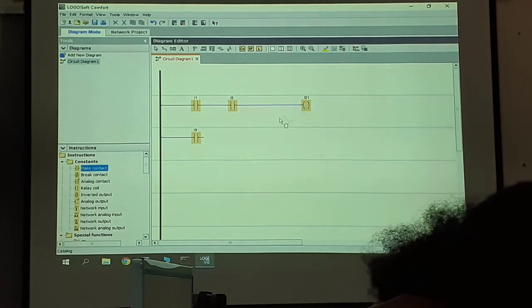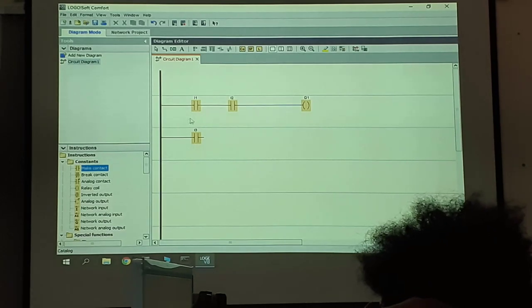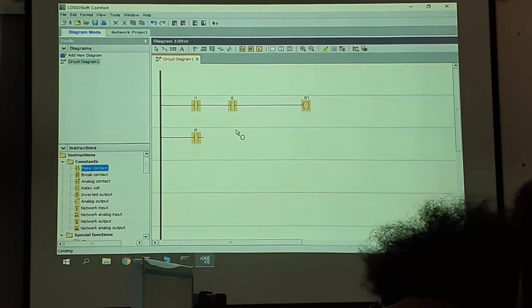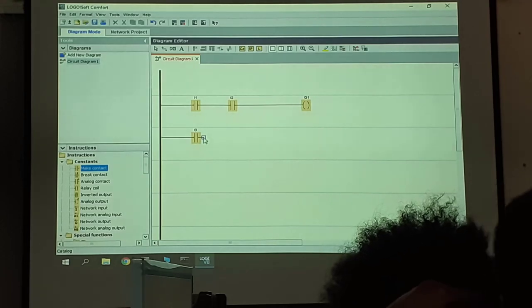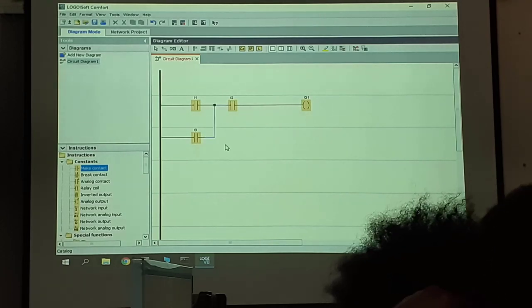So with this program, what will happen? If I only press I1 and I2 both at the same time, Q1 will be on. Now I am connecting another one. What will happen?